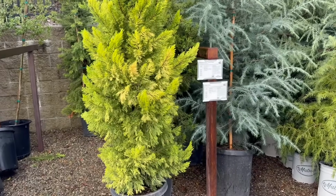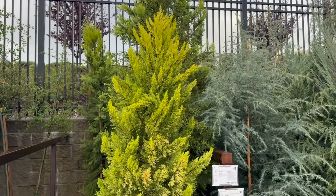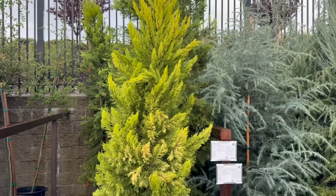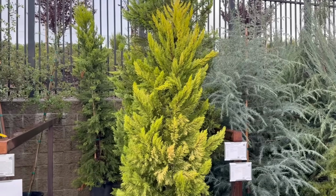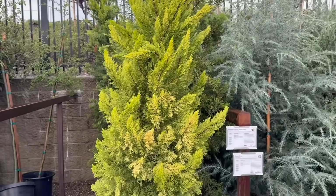$70. Brent is gonna go grab the cart for us, but I think we found a tree that we're gonna go with. How pretty is this one? This is a Monterey cypress called Lemon Yellow. She is beautiful, so in love with her.